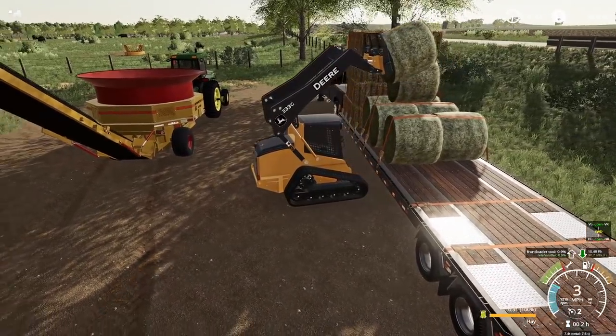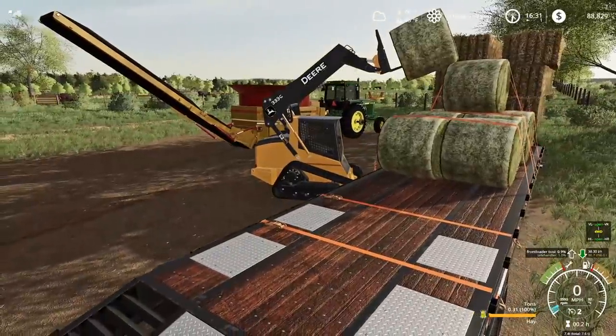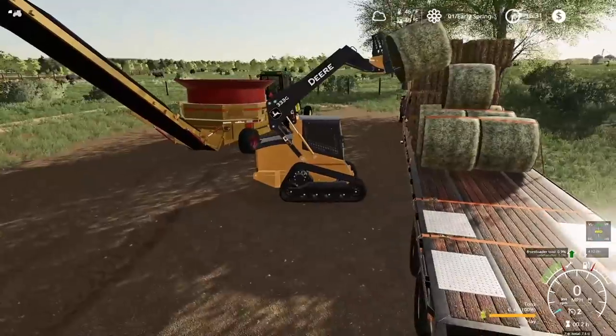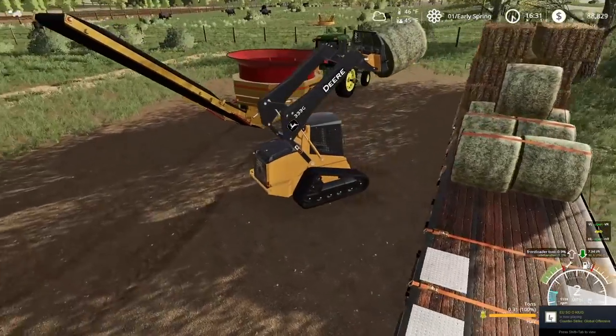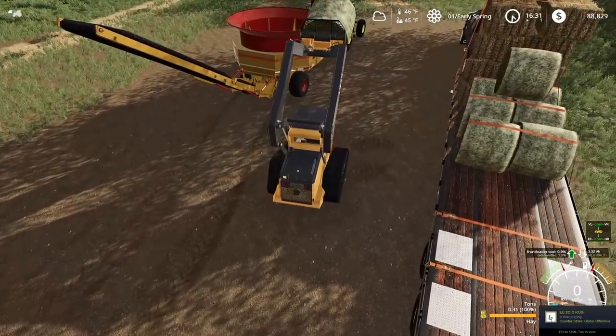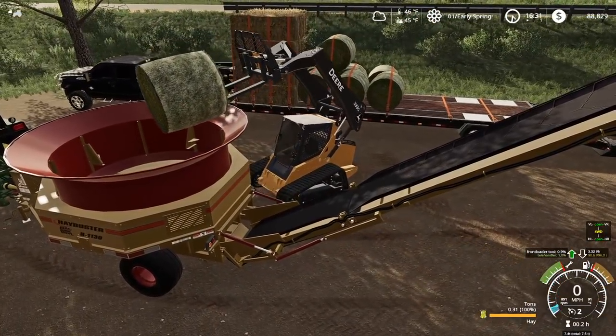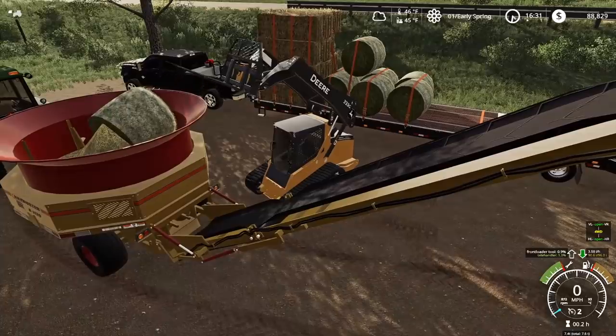Give me the bale. My bale. Not your bale. My bale. Mine. Hey, my bale. My bale. There we go. Now we've got the bale. We're just going to dump it right in here. And there we go. That's going to chop up.